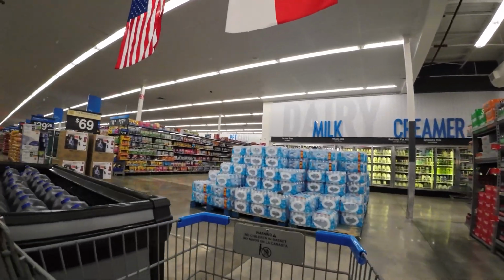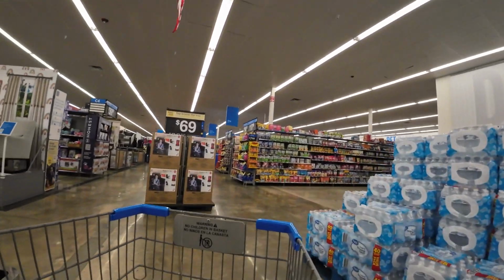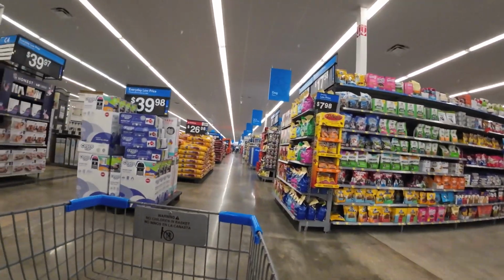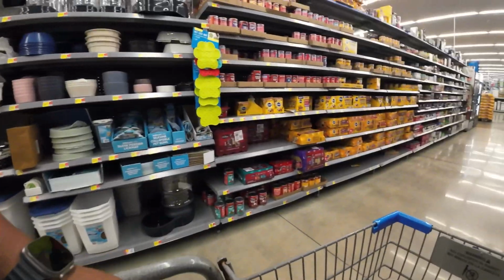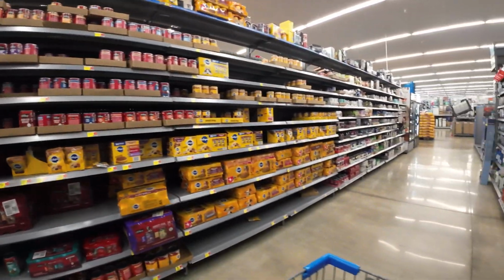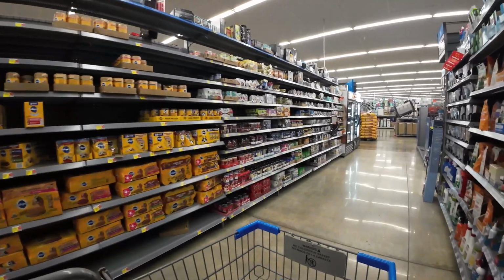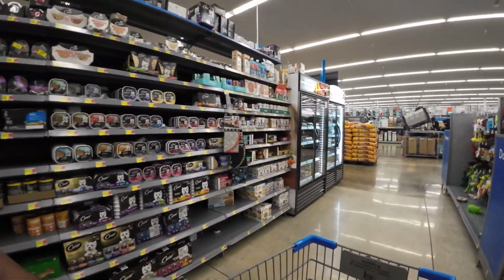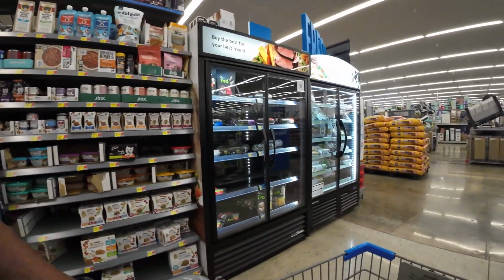Moved it around on me. So they have all the dog food stuff over here. See what kind of dog food they have. I'm seeing a lot of Old Roy over here and Pedigree. But honestly, I don't know if it's this Walmart, but it's really not many choices, really.